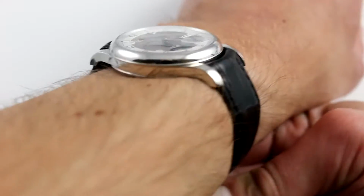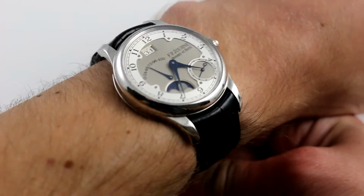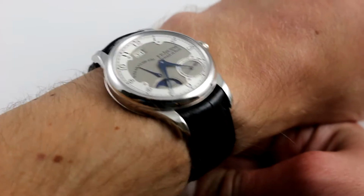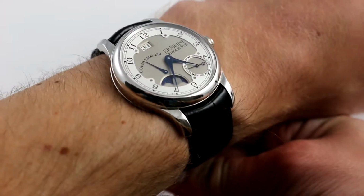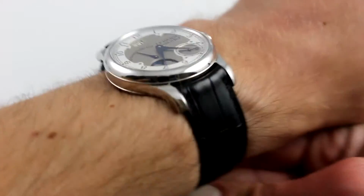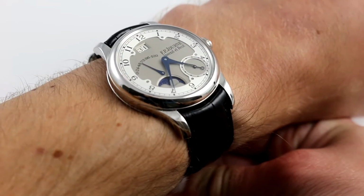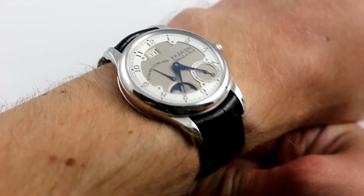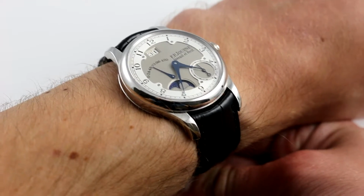Now on my wrist, 6 1/3 inches, 16 centimeters in circumference, you can see that this is a unique piece in F.P Journe's catalog, because while traditionally his watches have been available in 38mm or 40, the Octa Divine was one of the few, perhaps the only, offered in a choice of 36mm or 40. And what you see right here is the rare brass movement 36mm Octa Divine.